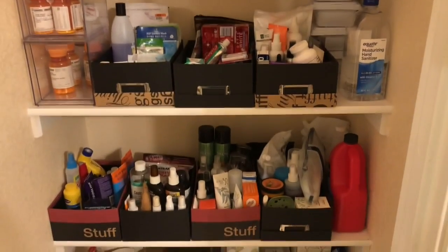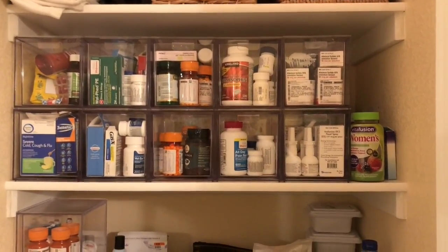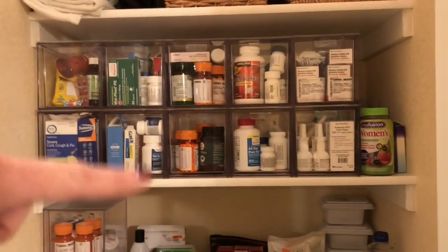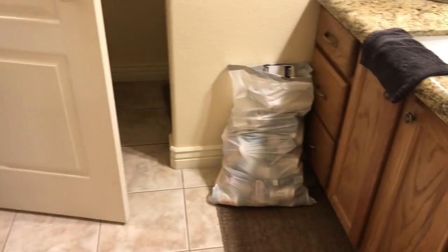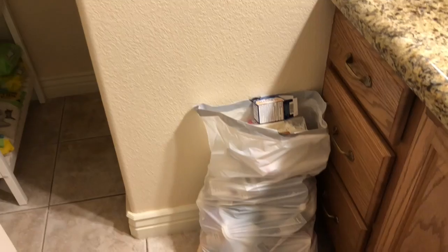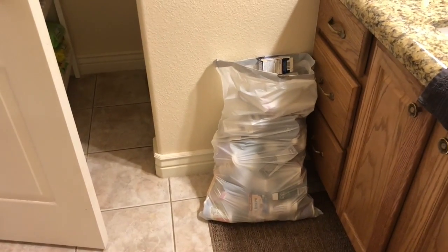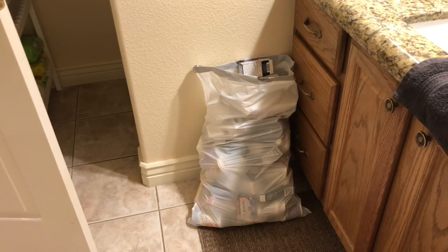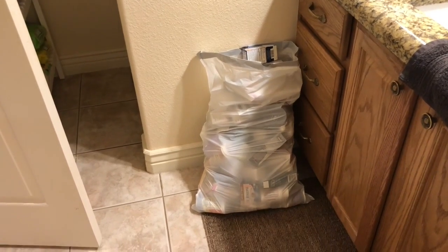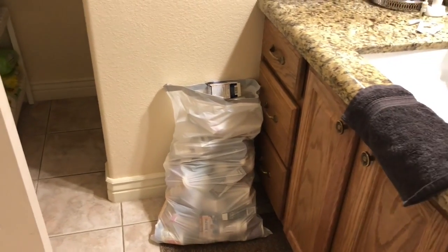And I love that, especially on this shelf, everything is organized and it uses that entire space. And that is what I'm throwing away. That is all the stuff that I found that was just stuff that I forgot I had and I don't want anymore, or expirations had passed, like way past. And so it feels really good to clean that out.